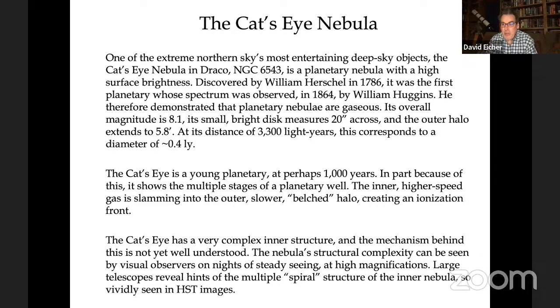If you haven't noticed, the people who have named a lot of deep sky objects over dozens and hundreds of years, there may have been a contributing factor with some of the names for these objects: sleep deprivation. So anyway, it kind of looks like a cat's eye, but maybe not really so much, and you'll see it in a moment here.